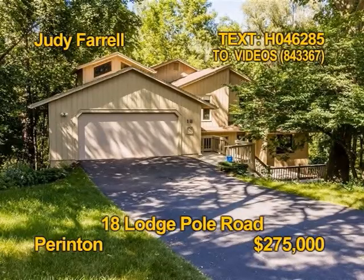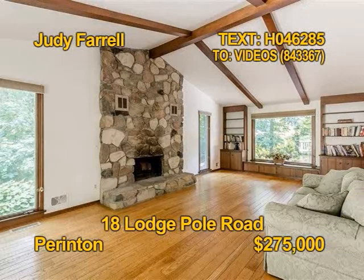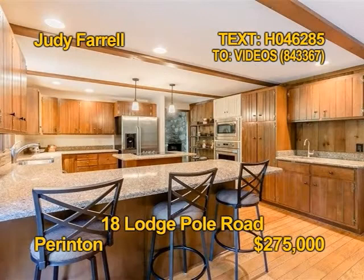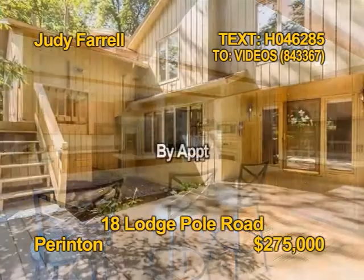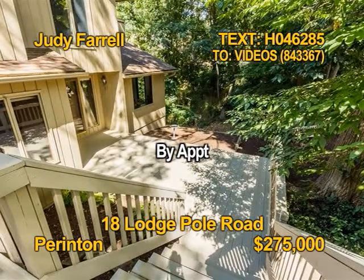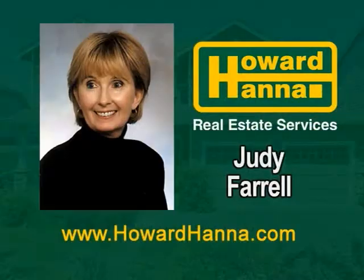First time on the market for this wooded parents in paradise. 4 bedrooms, 2.5 baths, almost 2,700 square feet of open living space. All appliances stay, even the washer dryer. There's a finished walkout lower level too. Tour 18 Lodgepole Road by appointment only with Judy Farrell.